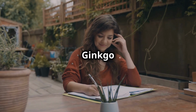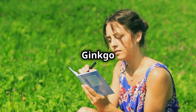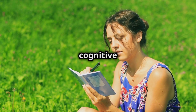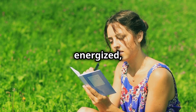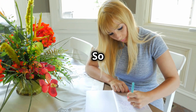By making Ginkgo Natto a part of your daily routine, you're investing in your long-term health and well-being. The benefits of Ginkgo Natto go beyond just physical health. They also extend to mental and emotional well-being. With improved cognitive function, better digestion, and stronger bones, you'll feel more energized, focused, and happy. Your future self will thank you for making the choice to incorporate Ginkgo Natto into your life. So why wait?